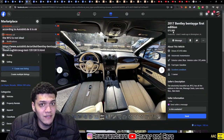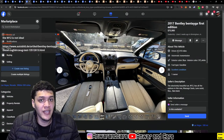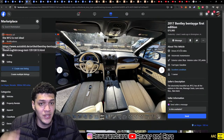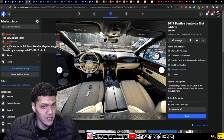For this one, they're asking 75 grand. It has 47,000 miles. I think this one would be a good deal if you were to get a first model year Bentayga, simply because you are mitigating a lot of depreciation risk by buying a higher mile car. Hopefully with the higher miles comes actual maintenance. But assuming that the maintenance is there, high mile Bentley, I'd be willing to go up to 70 grand for this one, simply because it is a higher mile car. And the seats don't look that clean, honestly. It looks pretty dirty on the inside.